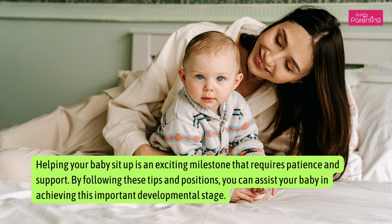Helping your baby sit up is an exciting milestone that requires patience and support. By following these tips and positions, you can assist your baby in achieving this important developmental stage.